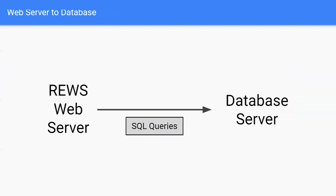When the web server receives the data from the weather station, it first determines whether the received data is valid, alerting the weather station if it isn't. Next, the server then contacts the database through a SQL query, which then stores the data for later use.